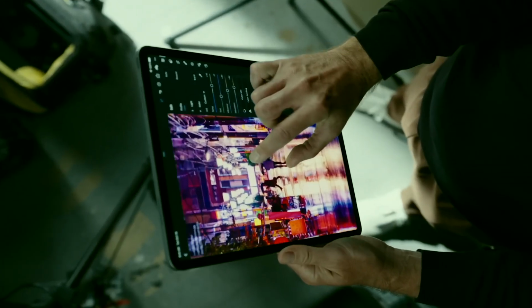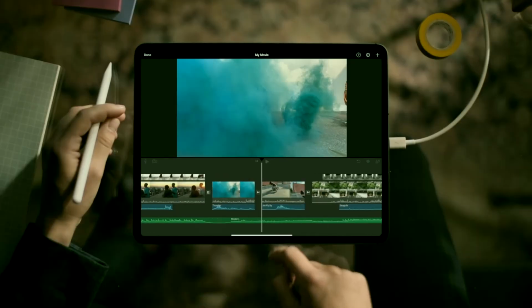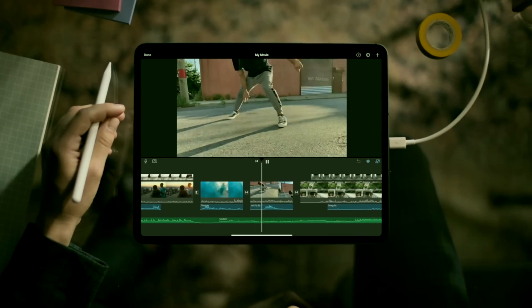For context, Mini LED is the screen technology that is considered to be the competitor for OLED. Mini LED uses multiple lighting zones throughout the display, which results in impressively high brightness levels as seen in the M2 iPad Pros, which are immaculately bright, and overall don't receive too many complaints from iPad Pro users. More on that in a minute though.